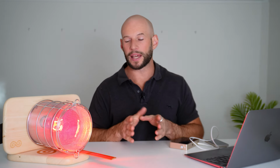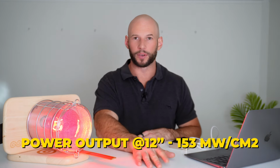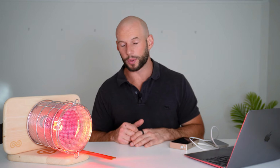Now, as for the power output or the radiance, SaunaSpace actually have on their website that this is emitting 135 milliwatts of energy at 12 inches, double the distance that I took my reading from. Sorry, I should say 153 milliwatts. Now, 153 milliwatts is a lot more than the 30 that my sensor pulled up.